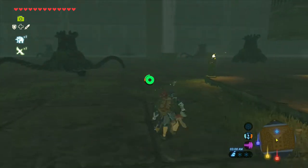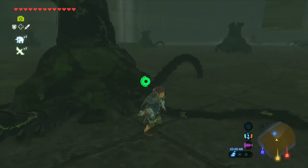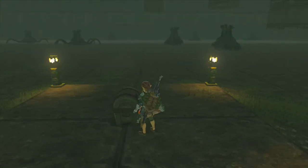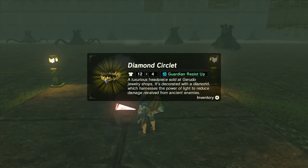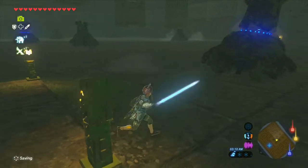Oh, hey. There's a chest right there. That one's decommissioned. So that's where I entered from. What's in this chest? Ooh. A diamond circlet. We're getting all sorts of fancy equipment this episode. A luxurious headpiece sold at Gerudo jewelry shops. It's decorated with a diamond which harnesses the power of light to reduce damage received from ancient enemies. The fact that it's from a Gerudo jewelry shop. Oh no.